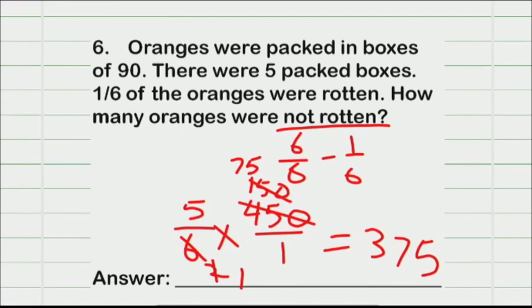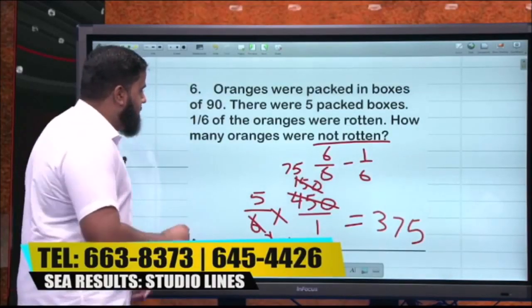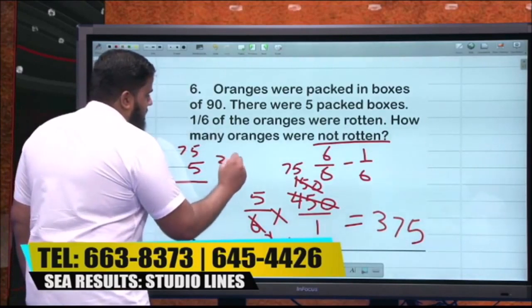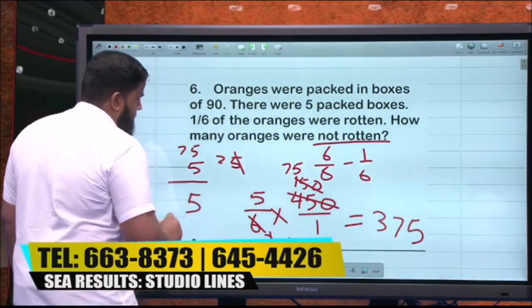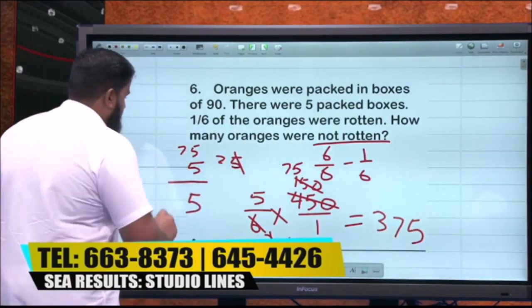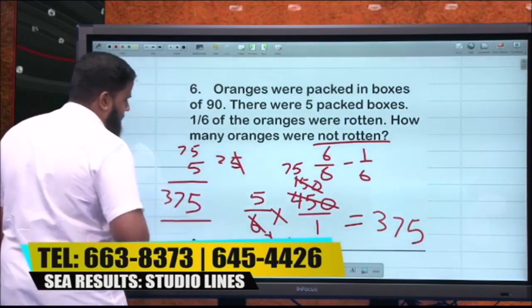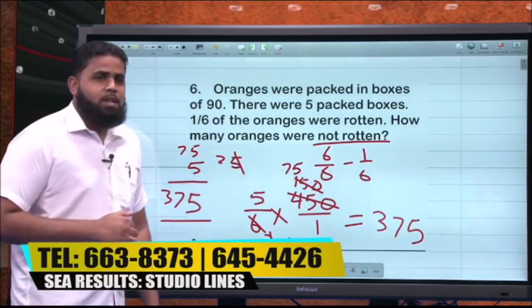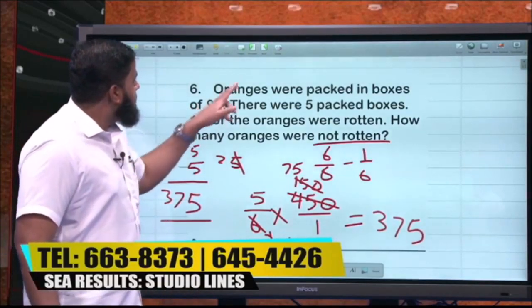So again, we can cross-cancel here. We can say 3 into 6, 2, and 3 into 450 is 150. Then we can cancel with 2. 2 into 2, 1. 2 into 150 is 75. And we multiply the 75 by the 5. Of course, I must double check our caller's work to make sure we aren't misguiding anyone. And 375 it is. So that is actually our correct answer.